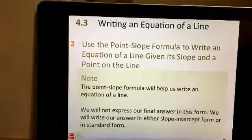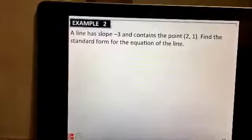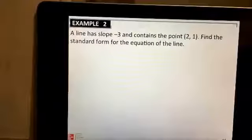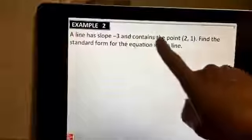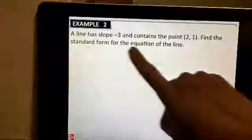So here we have, notice it says the point-slope formula will help us write an equation of the line. We do not usually express our final answer in this form. We will write our answers in either slope-intercept form or in standard form. Remember, I told you in class that you want to make sure that you know how to turn all of your equations around into another form so that you don't lose any points on the test, right? We have to be looking for what they tell us to put it in. Now notice what they put here. A line has a slope of -3 and contains a particular point, (2, 1). Find the standard form for the equation of the line.